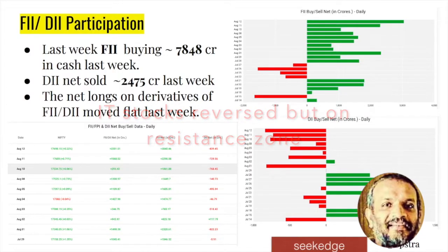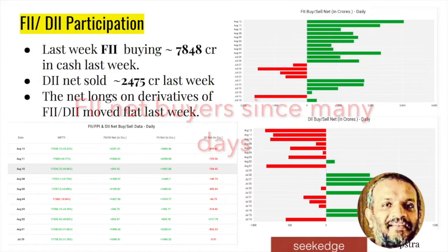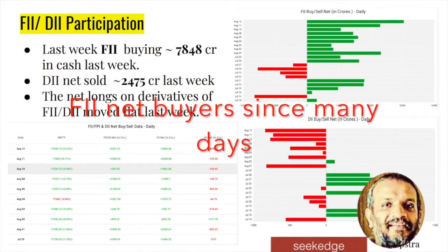Moving on to institutional participation, the foreign institutions are in buying mode. Nearly 7,850 crores of buying happened, right? 11 or 12 days of continuous net cash buying. That's what you see from the FIIs, which is very positive. DIIs have been selling in small quantities, and last week it was 2,475 crores of selling. Net longs on the derivatives were also kind of flat. So institutional participation is what's holding the market there. If that continues, the market can rally and break out much more.